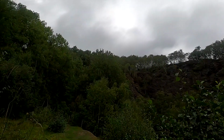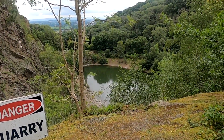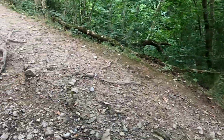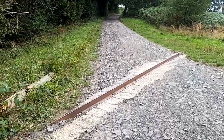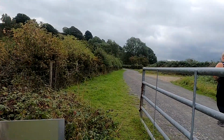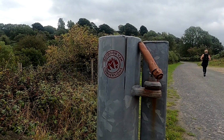We've just walked around the quarry. Look at that. Look how the water has eroded this path away. We're now on our way to Midsummer Hill, that's if we can find it. I'm sure we can. How hard can it be to find a hill?